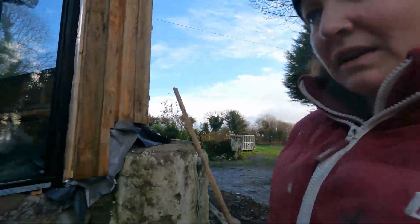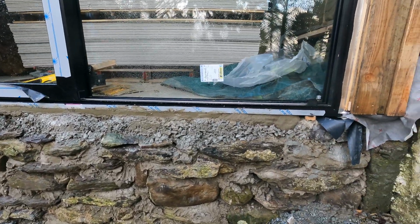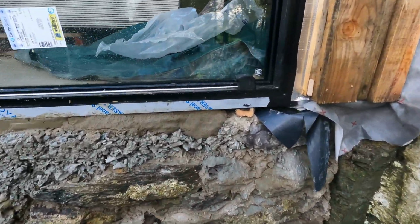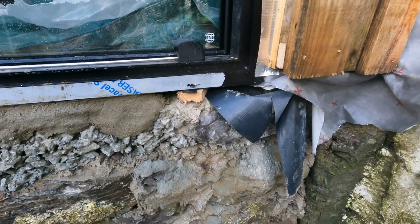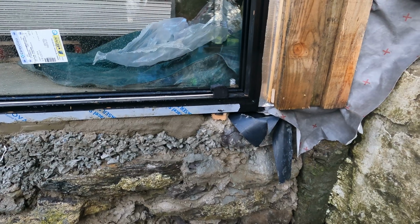Alright, so we're back at the wall, and that now is as far as I've done, just leaving this last piece out because we might try and remove that. So I'll come back with another little piece of cement just to finish that piece off.